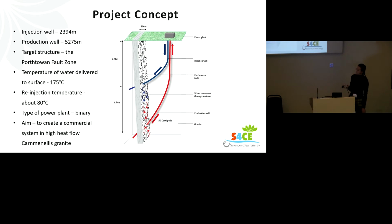The project concept was to drill 2 deep wells, and again, Andrea will cover the environmental performance of the project in regard to how much carbon the drilling actually takes. We drilled 2 wells, one to 5,275 meters, that's the production well, and the other one to 2,394 meters. Both wells intersected the target structure at depth, which is great.